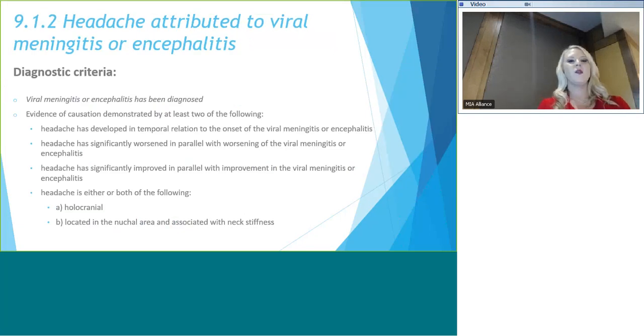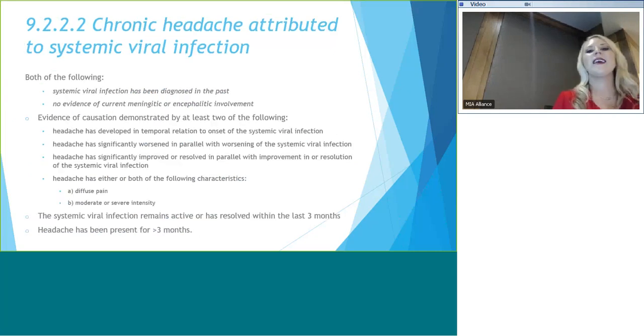You guys can read these on your own. These are just the diagnostic criteria for the headaches that I'm going to be talking about. The headache attributed to the viral meningitis or the encephalitis. The chronic headache attributed to the systemic viral infection. This is when the headache has been present for greater than 3 months, which is very common.